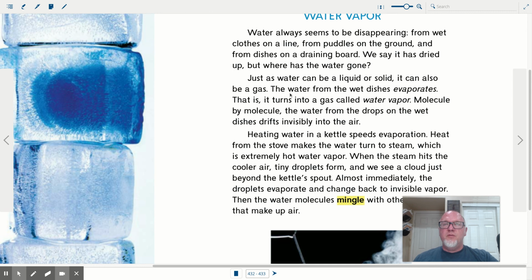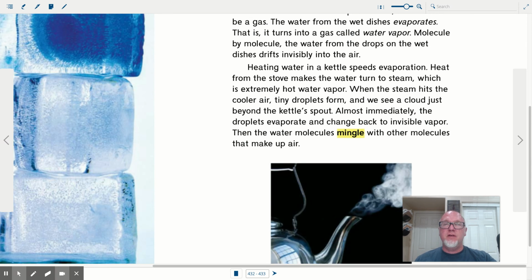The water from the wet dishes evaporates. That is, it turns into a gas called water vapor. Molecule by molecule, the water from the drops on the wet dishes drifts invisibly into the air.